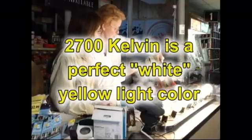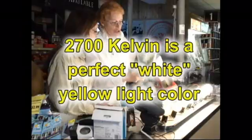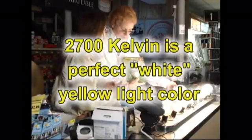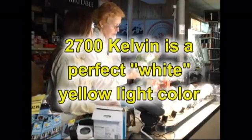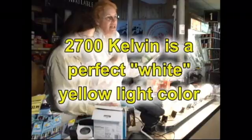This is 2,700 Kelvins. What if I bought this one? This one looks just like this. Yeah, but this one costs $20 and this one costs $4. Right, but that's what you want. You're looking for the Kelvins on there, and 2,700 is fantastic. If you want a nice, comfortable color like your incandescent bulb, that's the color you want. 2,700 K, as in Kelvin.